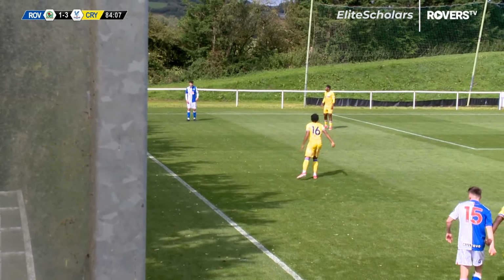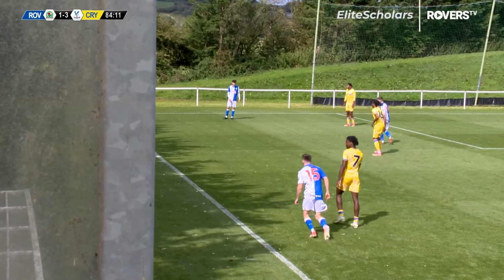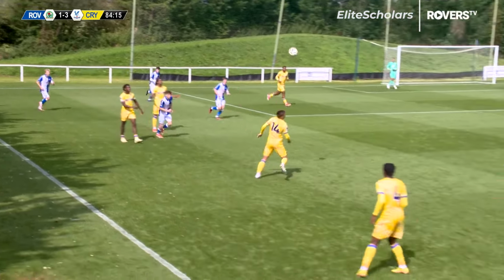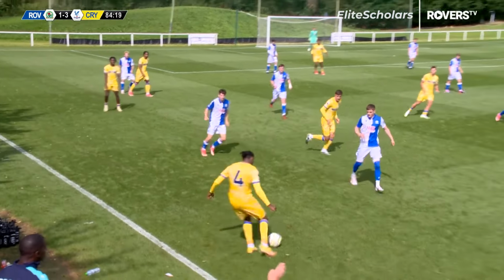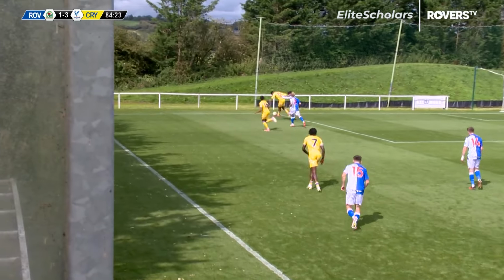Next game for Rovers in a week's time. Ewood Park, the venue. Manchester United, the visitors. Friday 30th, 7 o'clock kickoff for that one. Rovers will be hoping for better fortunes against the Red Devils.